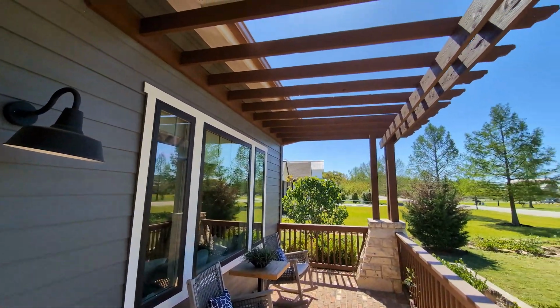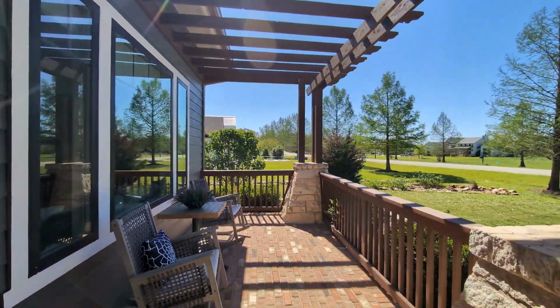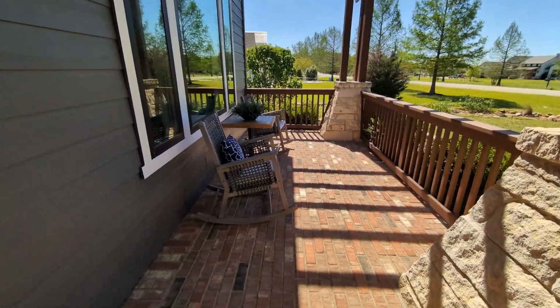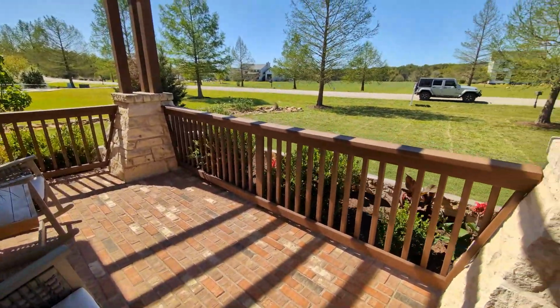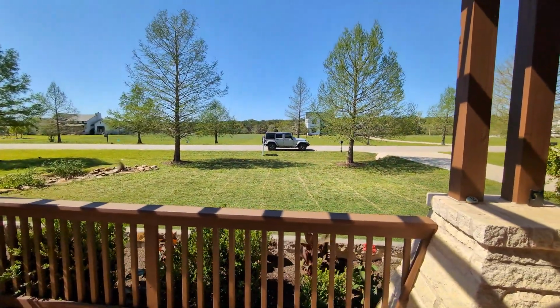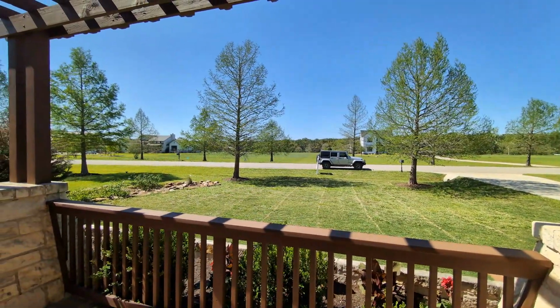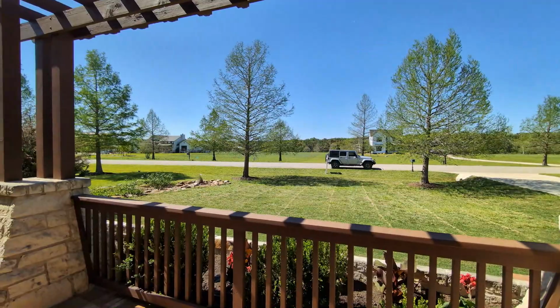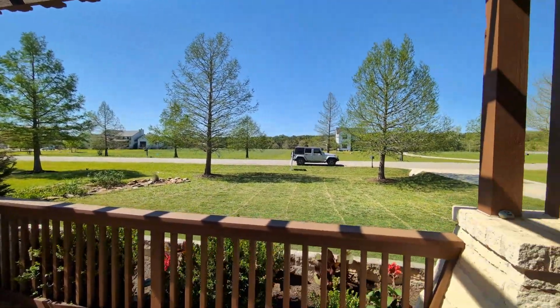And then you come up, you've got a nice little not covered, but a trellised front porch. And that front porch is huge. Look, we got 2 rocking chairs on here, and there's room for more and a table. And that's your view out the front. Imagine your coffees out here in the morning. Okay, so again, if you're spending that kind of money, this is the type of thing you should be expecting to see in Dripping Springs.